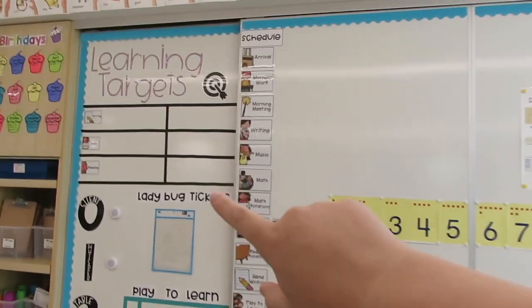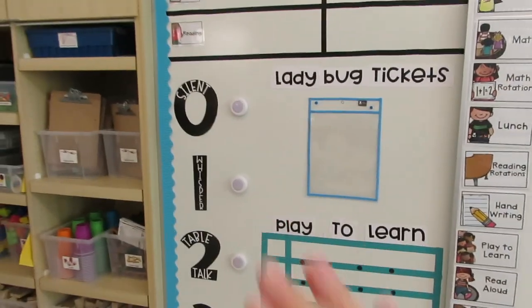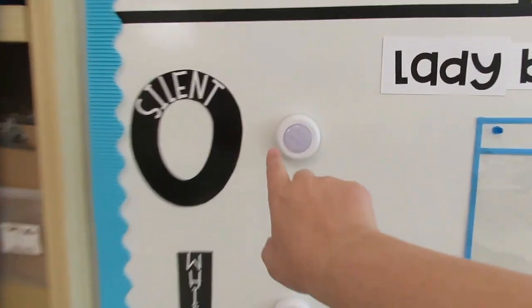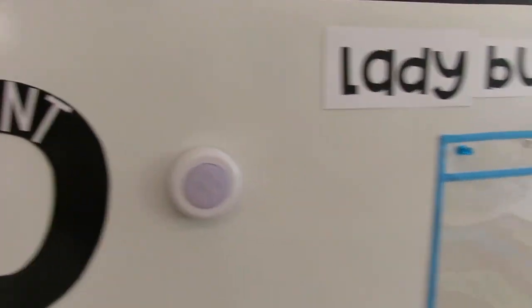So obviously this is where our learning targets will go. So learning targets on this side, and then the success criteria will be over here. We have our voice levels, and so whichever voice level we are on, I will push this button, and then the kids will be able to see visually what voice level we are on.